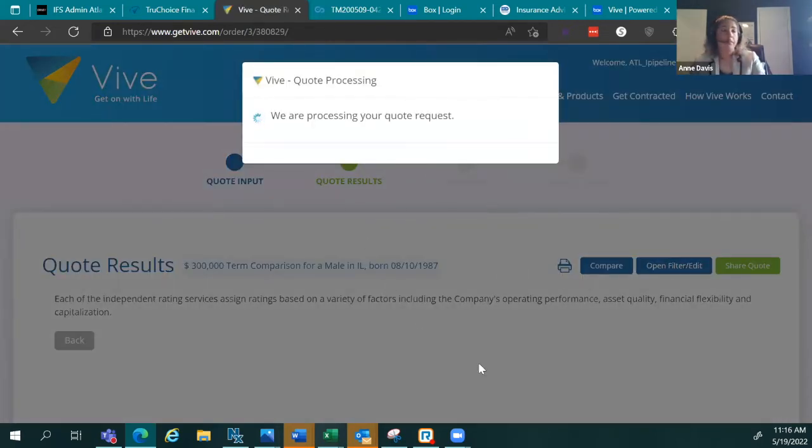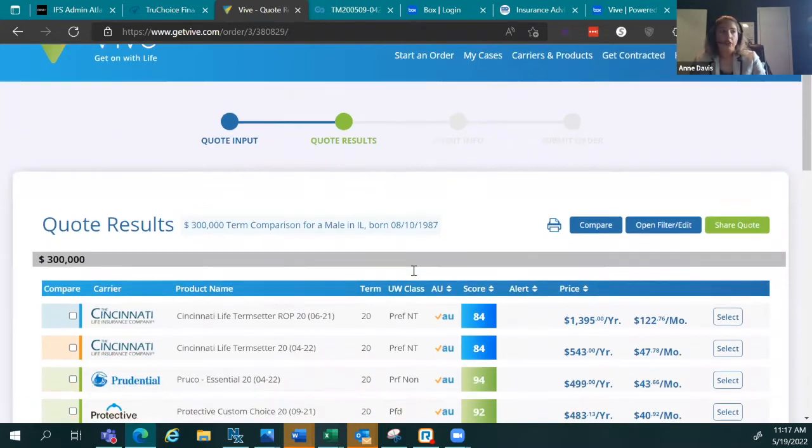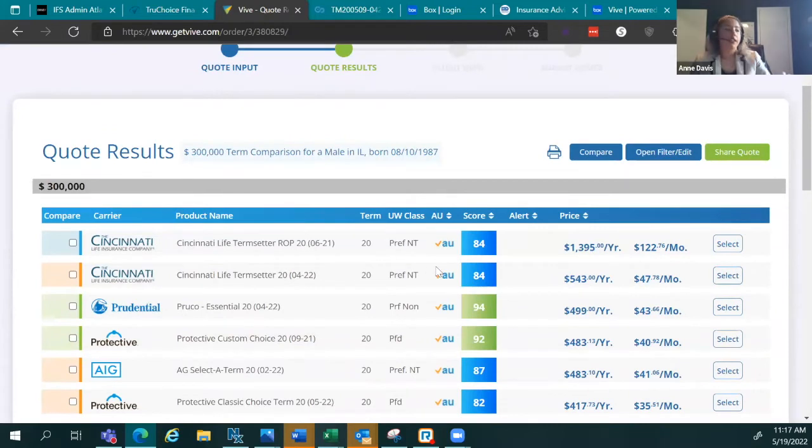So it's going to develop quotes for me to choose from. One thing to note while I'm going through this is that you will want to make sure you are contracted with the carrier that you're going to choose to write with prior to submission, just to avoid any delays. There are a lot of just-in-time states. However, just for the benefit of everybody, I definitely recommend going ahead and getting contracting submitted prior to submission. And that's something that Chris can help you with as well.